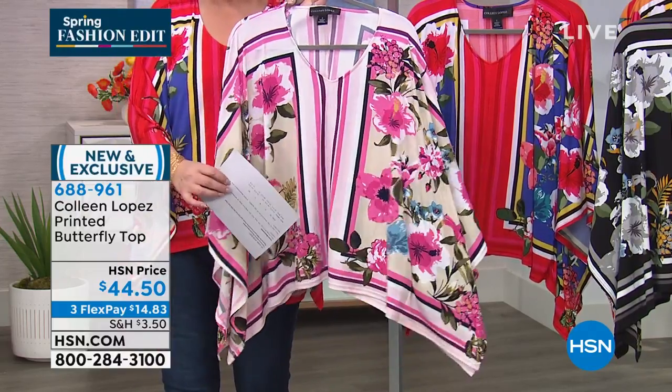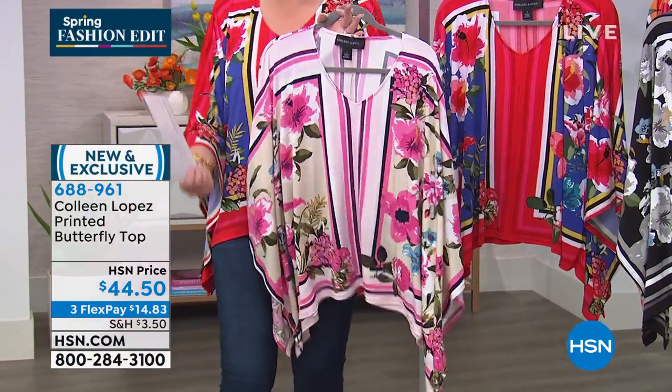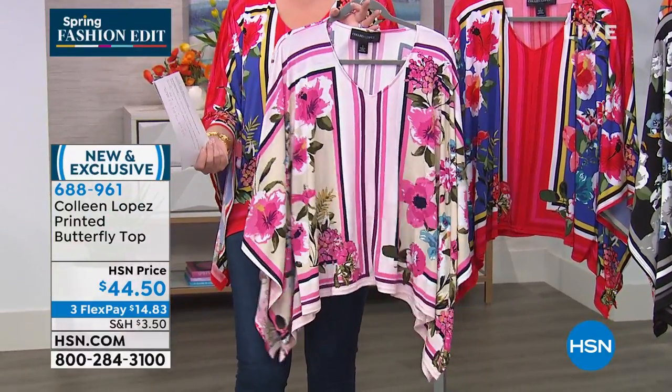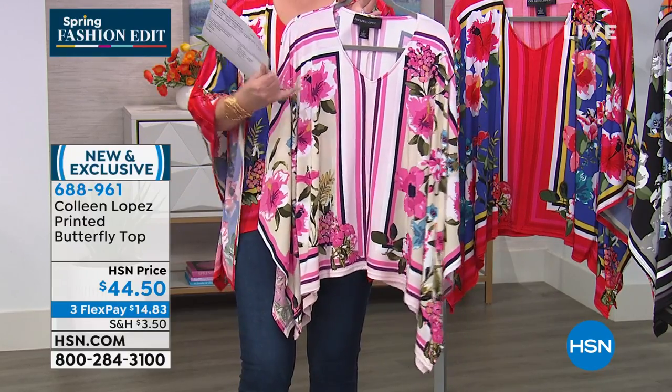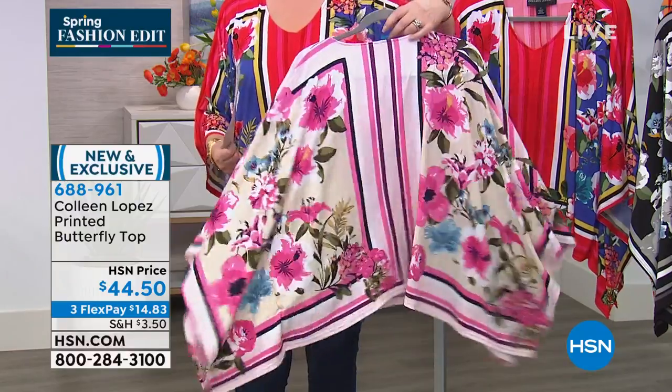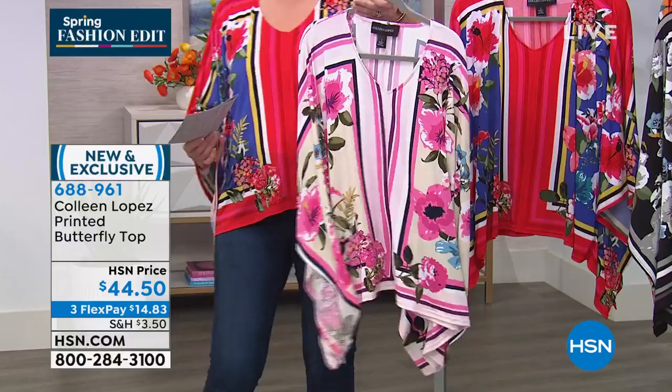There's some black in here. I think most of these, in fact, they all have black. So they'll all work back to black. Obviously, they'll all look fabulous with white, and they'll all look great with any other bottom. But I do like that there's a little bit of anchor of black in each one. So this is what we're calling ivory. Isn't it gorgeous, you guys? $44.50 for this beautiful top.